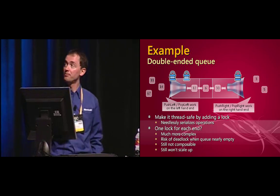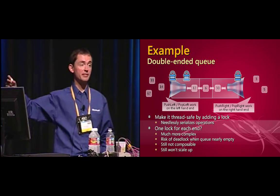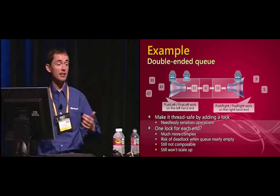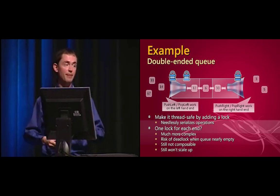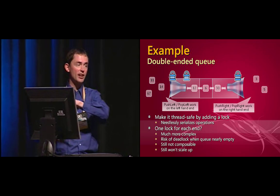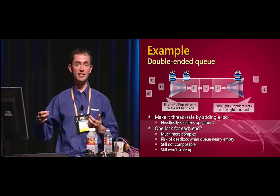A more subtle problem with this kind of locking is that the system isn't composable. So if we suppose that there's a whole bunch of queues in the system, and a thread wants to take an item off one queue and put the item onto another queue without other threads being able to see the item in transit in between, then we can't actually build a correct solution to that problem out of a correct solution for these simple queues. Because we need some way of atomically locking both of the queues at the same time to prevent someone else seeing the item missing but not yet reinserted.